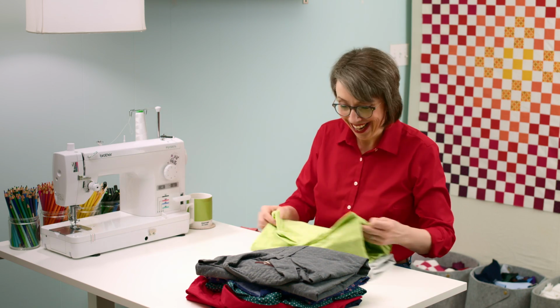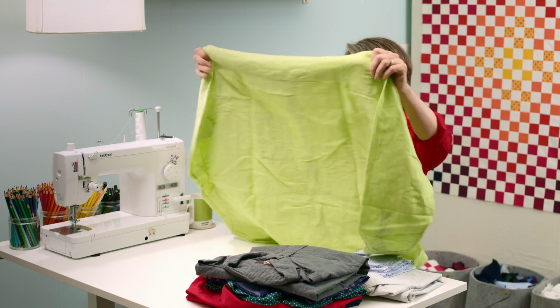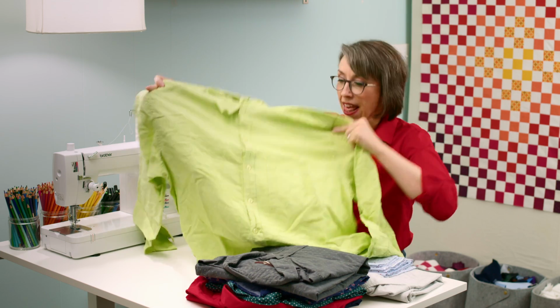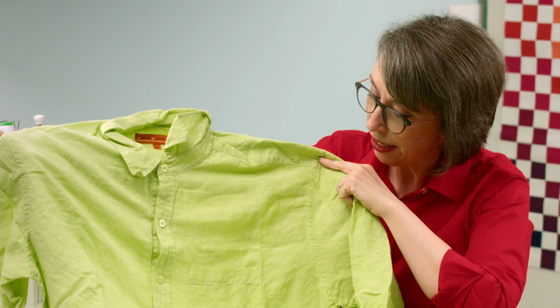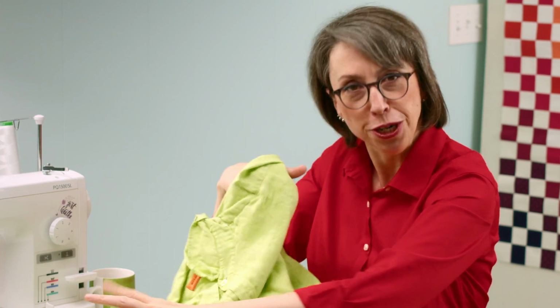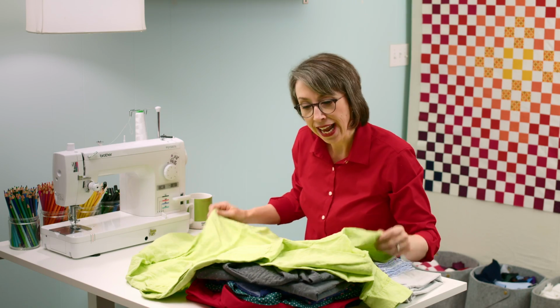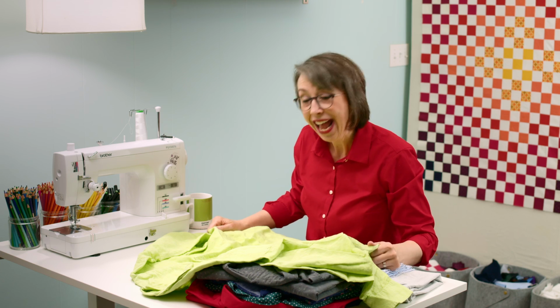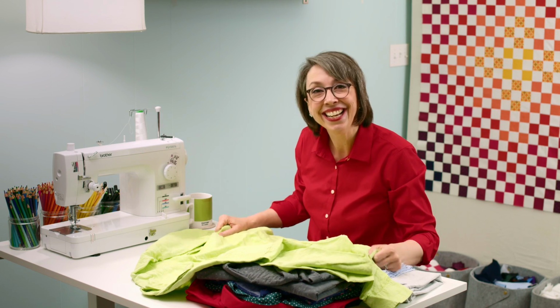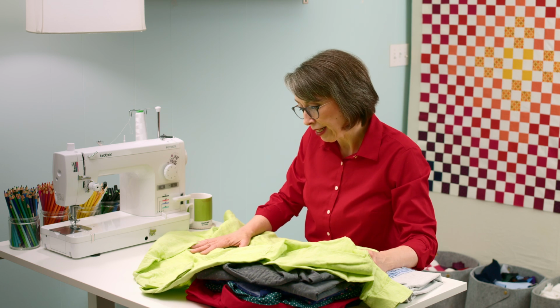The next one, this one made me laugh. I have to tell you, look at this shirt. That is so green. It is so chartreuse, I think is the color. It is so bright and it is so green and it is linen. This is a linen shirt. And so can I imagine putting this color in a quilt? No, I cannot. Do I have a thing for linen? Yes, I do. And so I bought it.